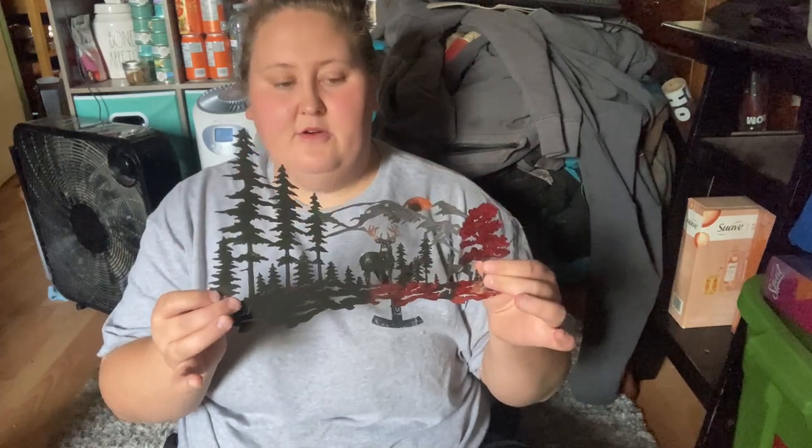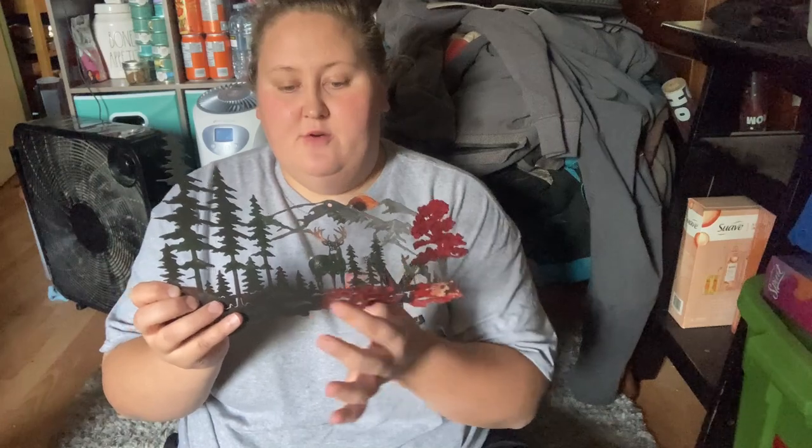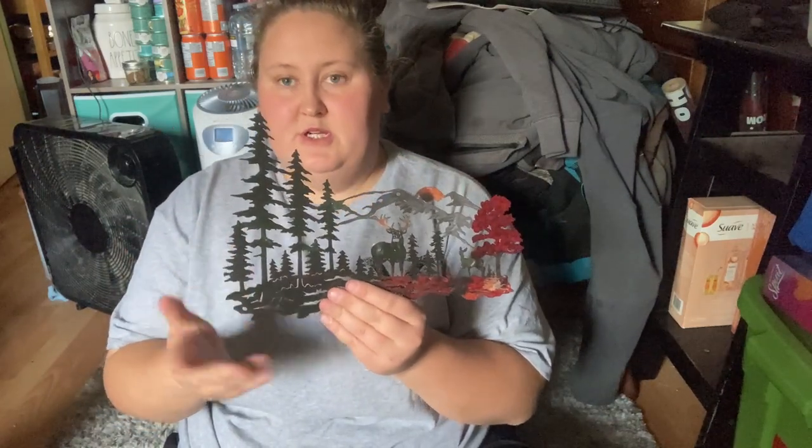So my first one is for my brother and his girlfriend. They're very big hunters and it's kind of hard to get them different gifts, but I got them this one and it's just a metal sign for their house. It's got a doe and a buck with some mountains, some trees, that kind of thing. So I got them that.